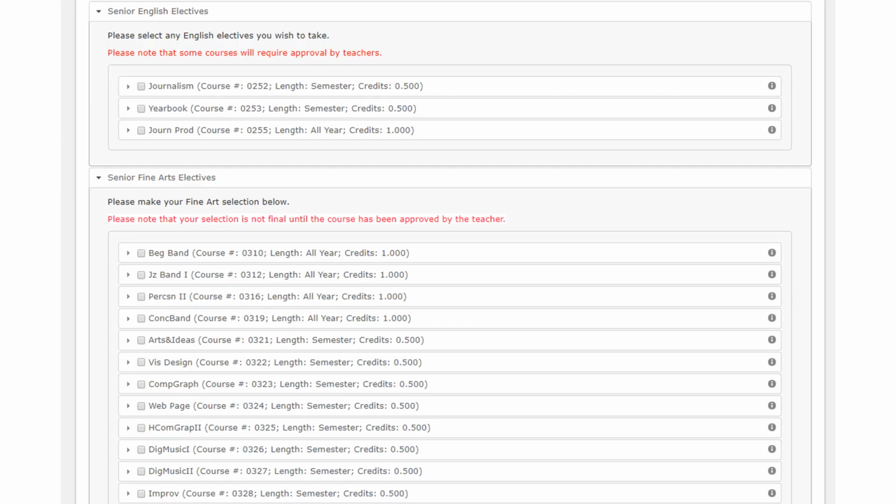Okay, so from your previous years, you already know how the course form basically works. So again, the courses are divided by departments. You only pick classes for which you are interested. If you don't want to take anything like journalism yearbook or journalism production, don't pick anything in those 3 classes.